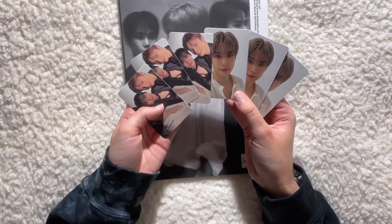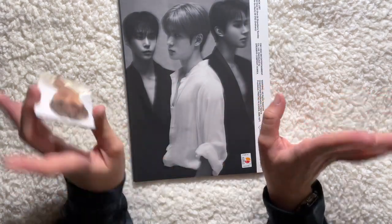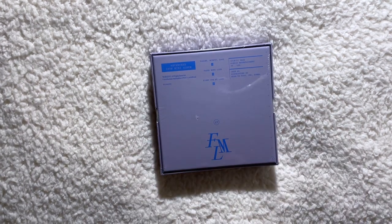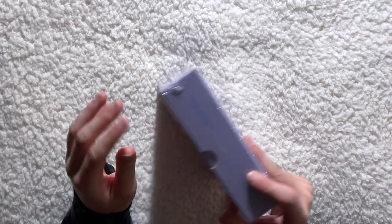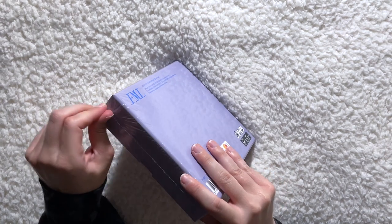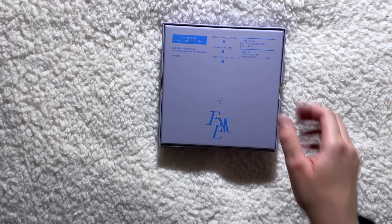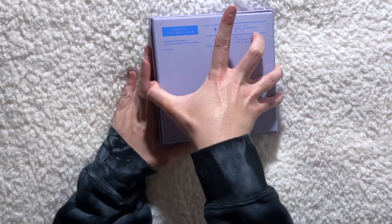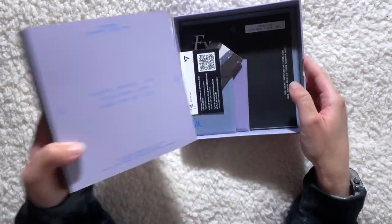So yeah, these were the pulls for my extra photo book copies, but I do have group order pulls coming, so I'm not panicking. Okay, and lastly, we have the deluxe version of FML. To be honest, the only reason I bought this was because it came with a full photo card set. Like, why did they have to do this? They do so many versions now. It's insane. But once they showed the preview of the photo card set, I knew I had to have it because all the cards look so cute. So I guess I should just be thankful that they gave us the set.